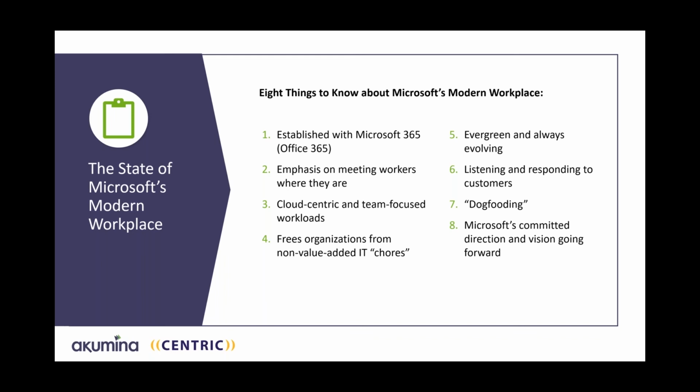And the emphasis is on meeting workers where they are. And by that, I mean trying to anticipate worker needs and to reorient what is classically a software product base into an offering that makes more sense for customers and digital workers. Microsoft 365 is cloud-centric, and I'm sure many of you are using it right now. Many of the workloads in Office 365, and by workload, I mean the individual verticals like SharePoint, Teams, what used to be Skype for Business, those are team-focused, and I don't just mean Microsoft Teams, but they're oriented towards delivering value and functionality that are oriented towards small groups of people working on a project together or trying to deliver something in concert.